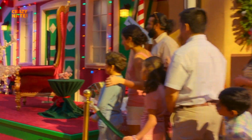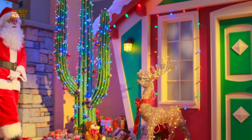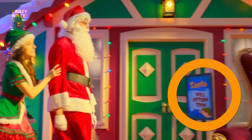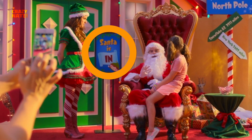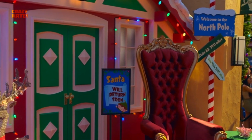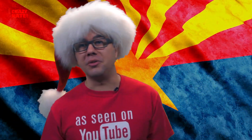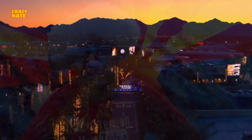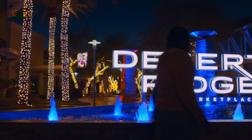They also have a sign that they try to draw your attention into that's saying Santa will return soon because it's nearing the end of the movie and Santa needs to come back or we're gonna miss Christmas. Usually this would be foreshadowing the ending, but in this particular case, it's actually being used as a subtle misdirection to the ending. One thing I liked about this movie is the fact that it was filmed in my home city, Phoenix, Arizona. And I have to point out that there's a few problems with the Desert Ridge Marketplace.